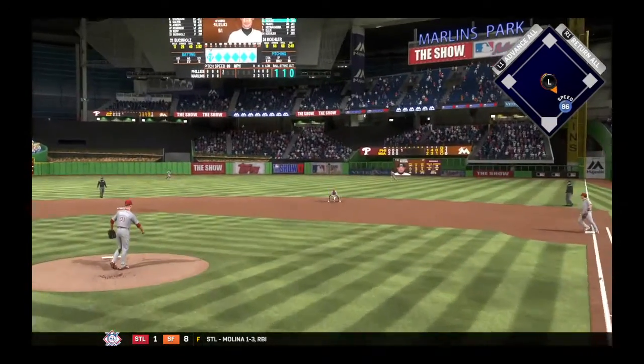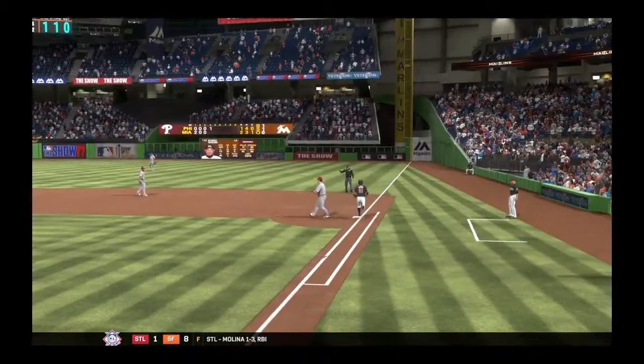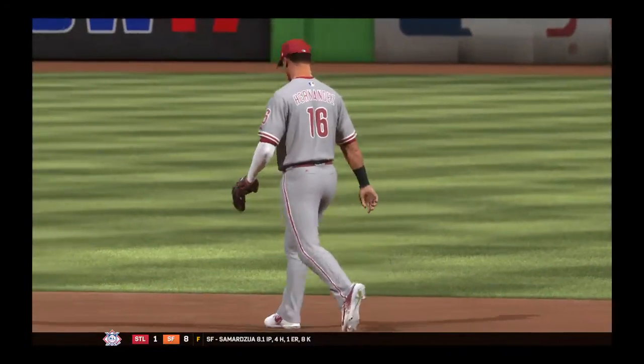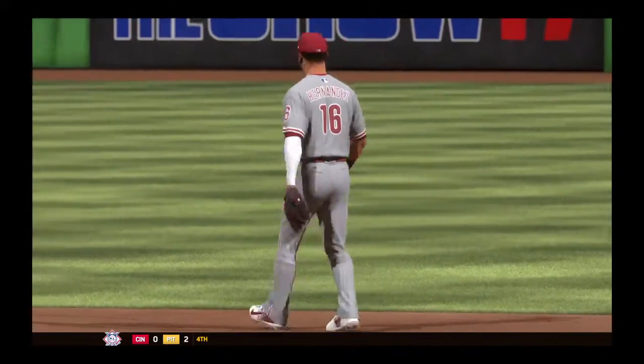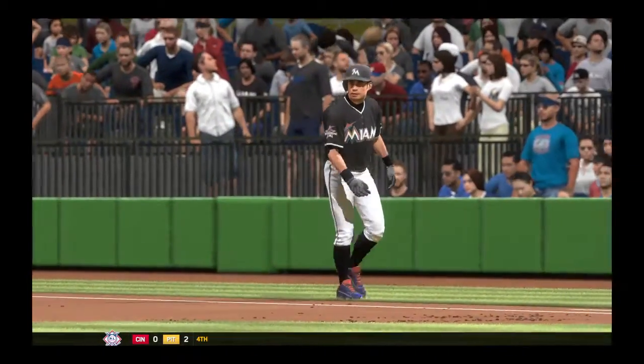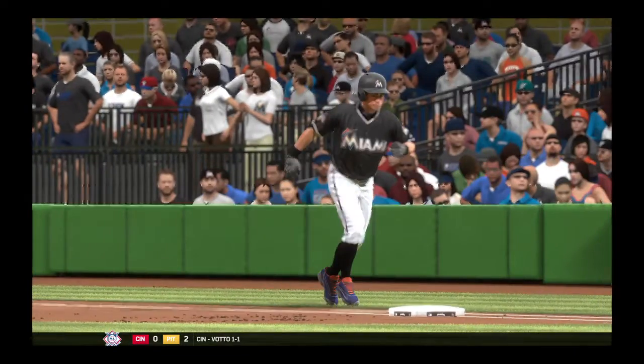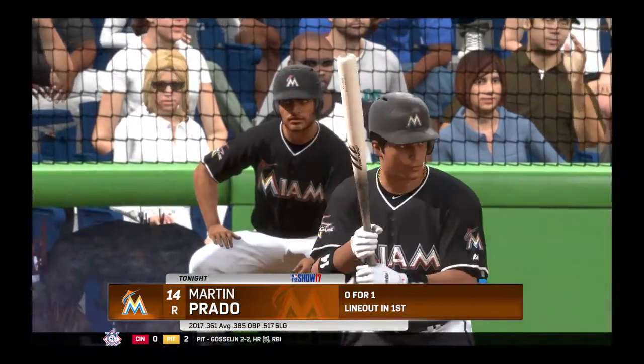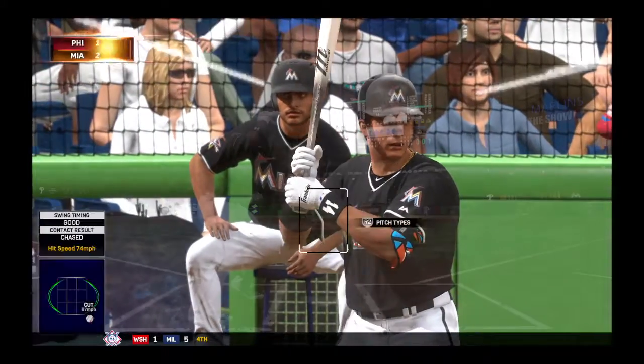Sent on the ground out to second. Hernandez fields it cleanly, and he's set down 1 away. Third baseman, number 14, Martin Prado. Martin Prado now hit it hard but lined out in his first at bat.